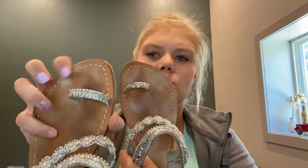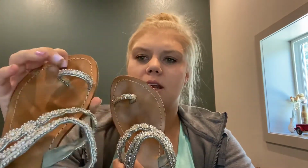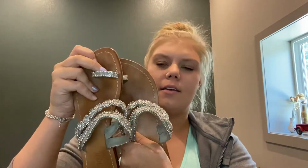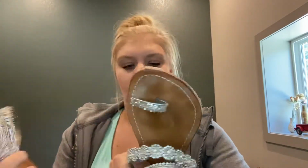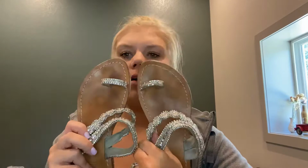This one has more toe wear, but doesn't have as many rhinestones falling off, and they're kind of flattened because they were probably in a shoe cubby. So I don't really know. I didn't want to give them away if they were going to be worth some money or somebody wanted them. So I just need to do some more research on that.